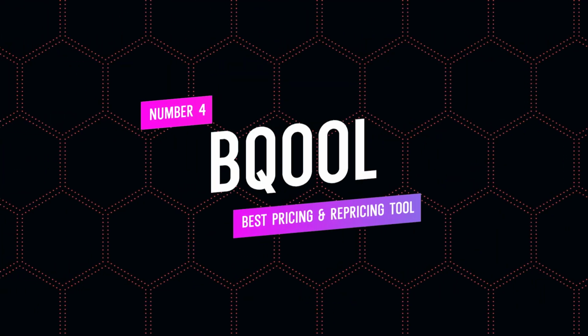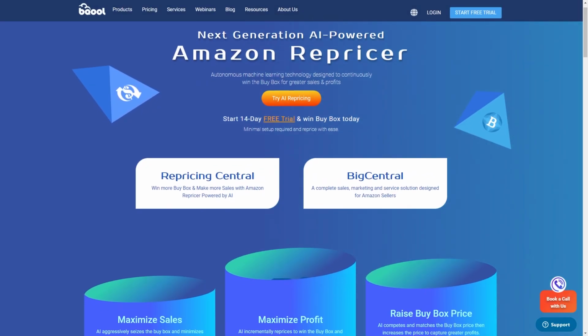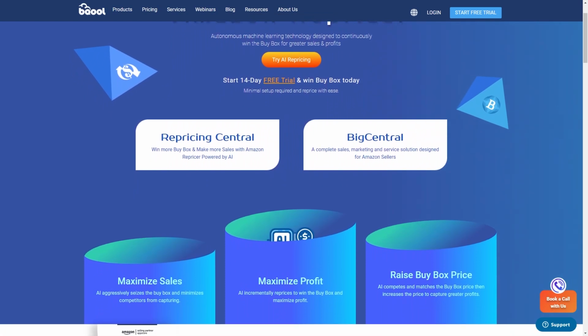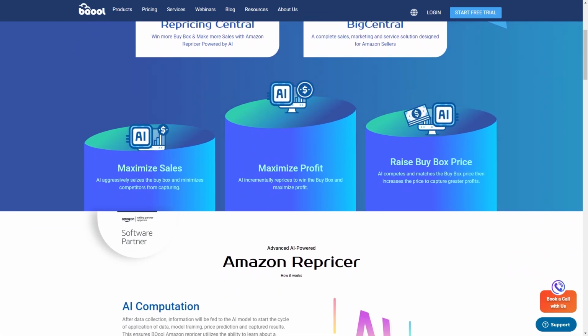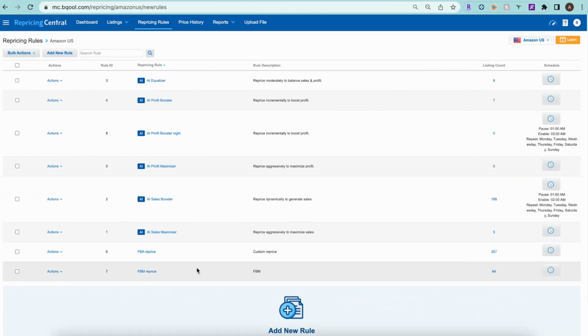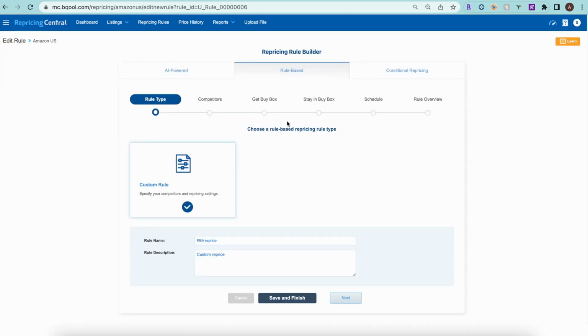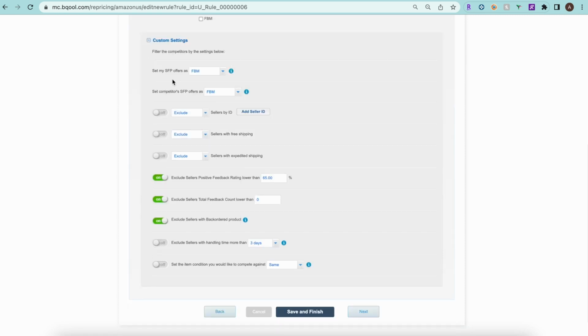Number 4. BQool, Best Pricing and Repricing Tool. BQool is a dynamic tool designed for Amazon sellers, providing diverse functionalities tailored to enhance sales and manage operations efficiently. At its core, BQool offers comprehensive repricing capabilities. This feature allows sellers to stay competitive by automating price adjustments based on market conditions and rival price points. This ensures that your listings remain attractive to buyers.